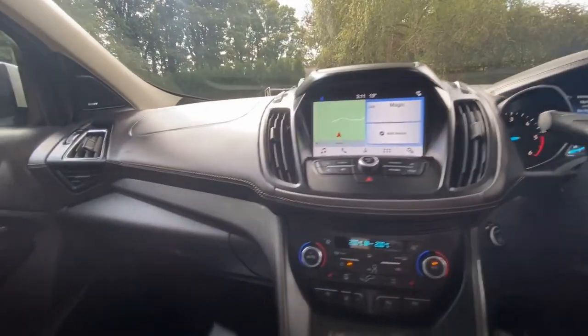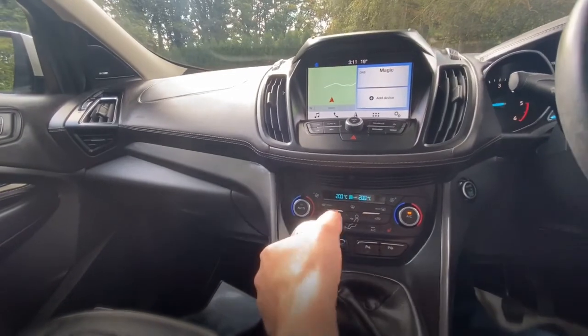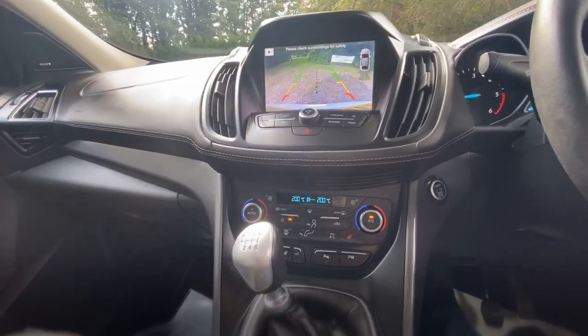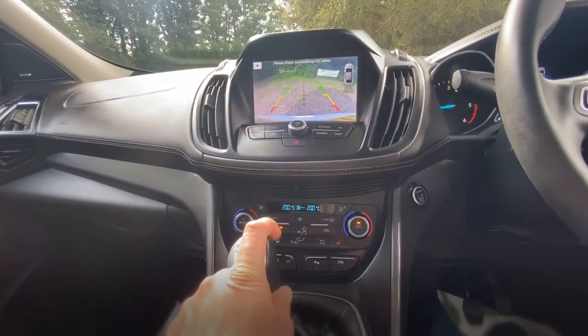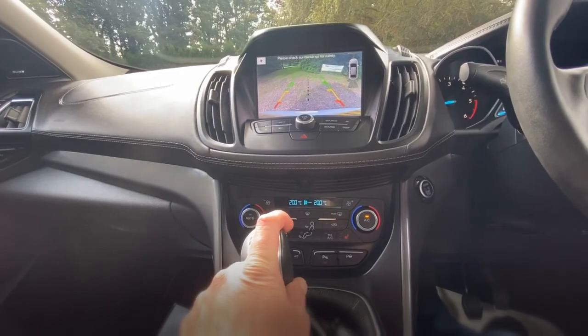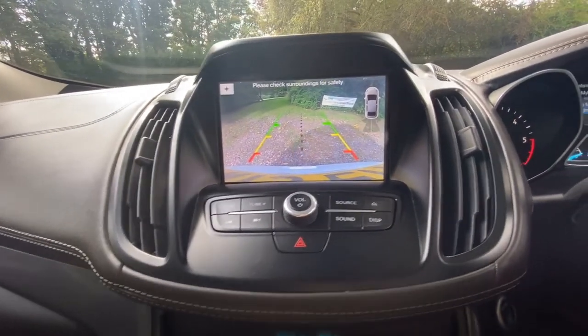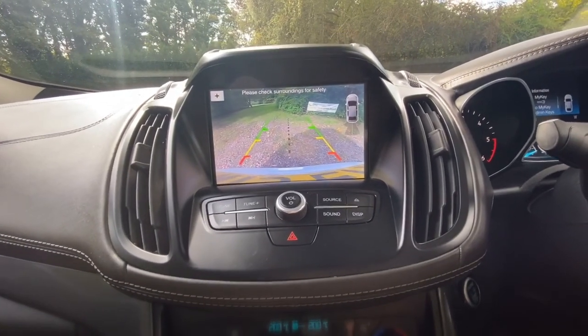It is a sync system, so it's got obviously assisted parking amongst many other things as well. As I say, I can't go through everything because there's just too many, but if you look at the spec sheet, all of the details are on there. So reverse camera, as you can see, it's exceptionally clear. Really handy actually, to be fair. Makes parking it a dream.